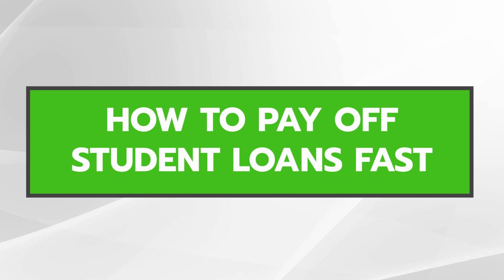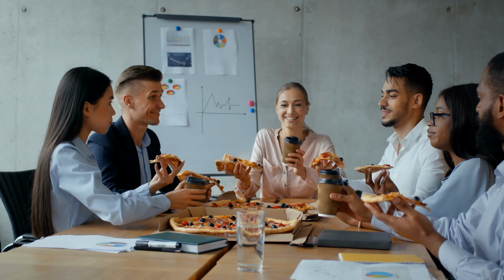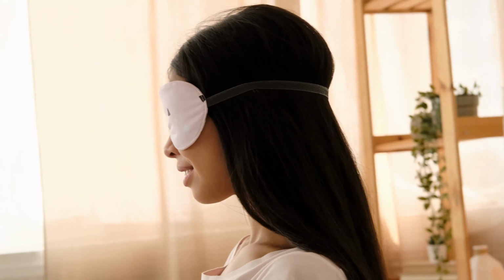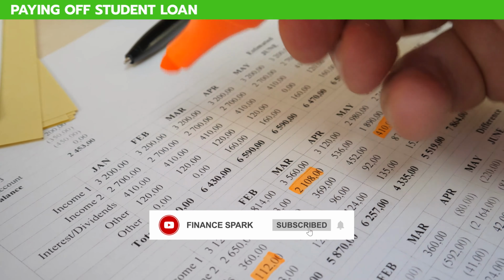loan debt faster. Because the truth is, a lot of us would like to just ignore the issue, pay our minimums, and hold our breath until it's all over. But this isn't dinner with your weird coworker. This is your financial future. And it's time to take off your blinders and face this monster head on. Are you ready? Great!